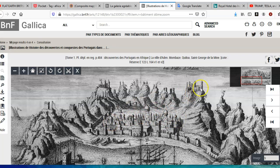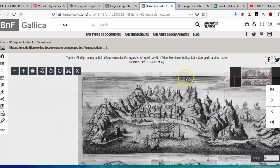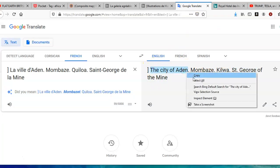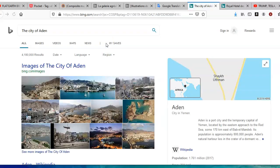And then up, look at this. On every mountaintop, on every peak, there is a castle. Wow, man, what? The city of Aden. I've never heard of the city of Aden. I'm sorry, I'm going to do this. Bear with me, let's see what we find here. City of Aden, oh well, there you go.